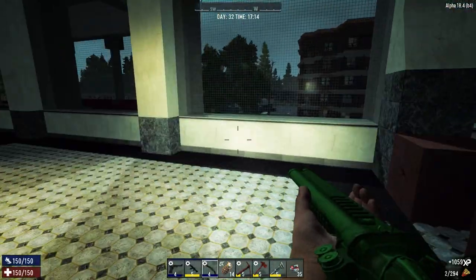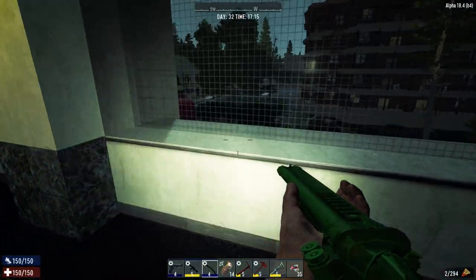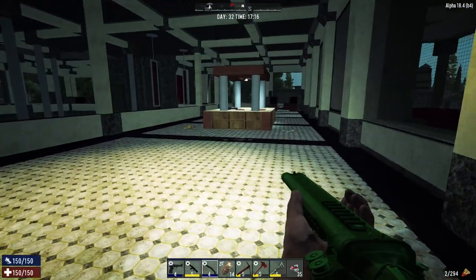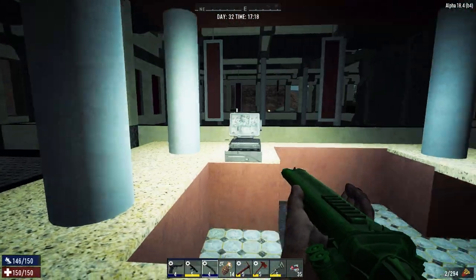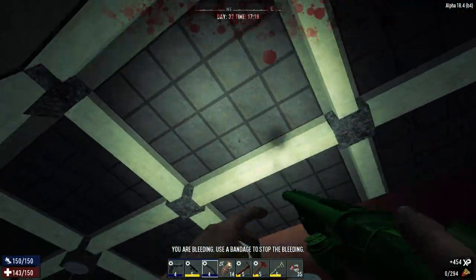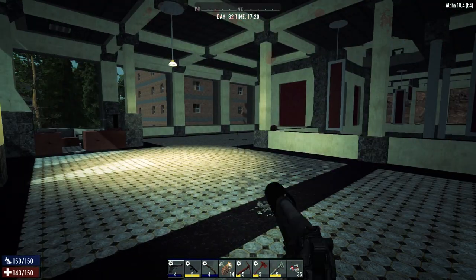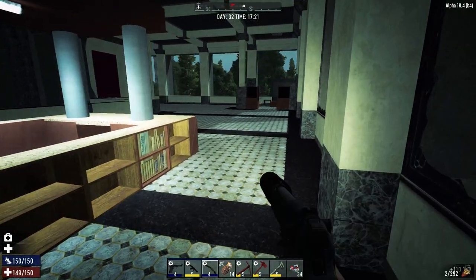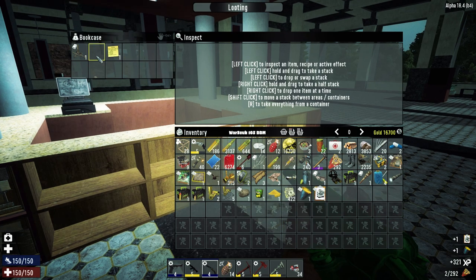The vulture die? I don't see his body here anywhere. Did we incinerate it? Maybe we did. Oh, there you are. Oh, we incinerated that fucker. Thought he did a lot more damage to me than he did there. Okay, we got that.